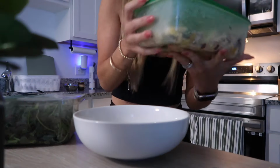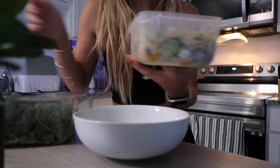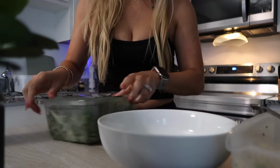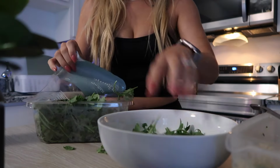I feel like this is turning into a what I eat in a day video, but it's not. I just want to show you guys the healthy meals that I'm making, but this is the pasta salad that I made earlier. I made it about an hour ago, so that way the dressing can marinate. I'm going to do arugula first.